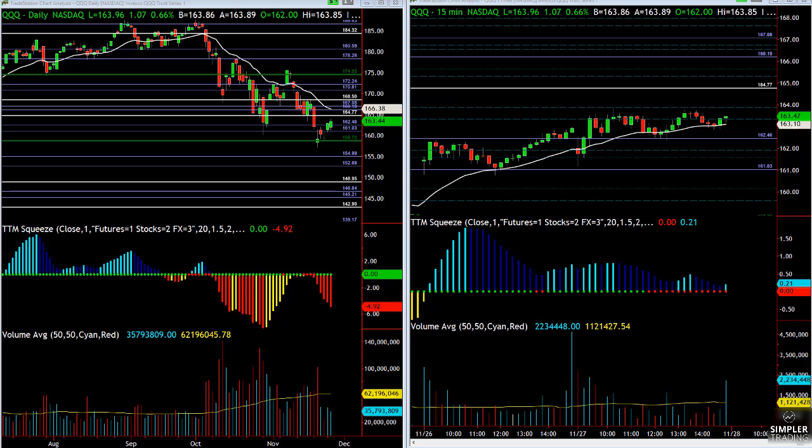I want to show you a couple shorter term trades that I'm looking at for tomorrow. At this point, I am looking for the rally on the daily chart to at least get back up to the 21 EMA. That's 166.38. Of course, this is a tricky market to hold longs overnight.